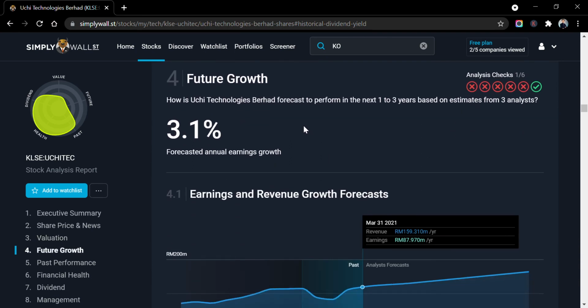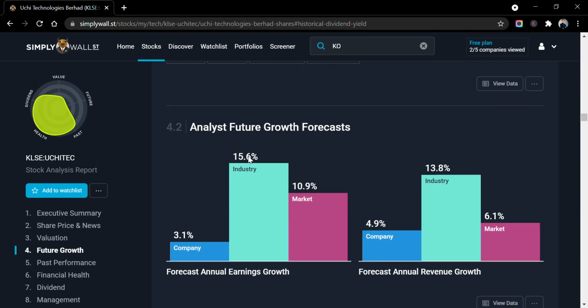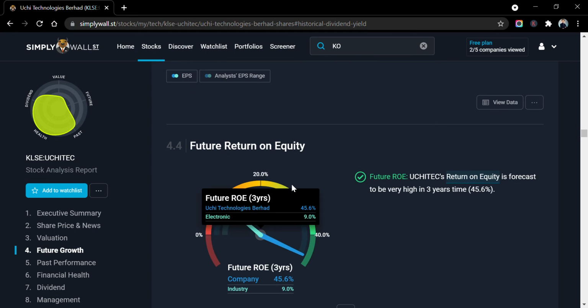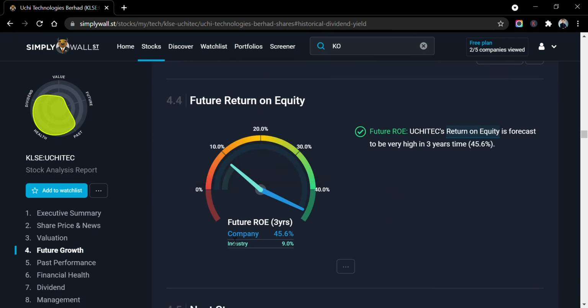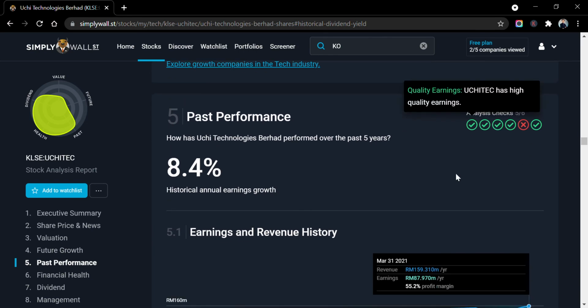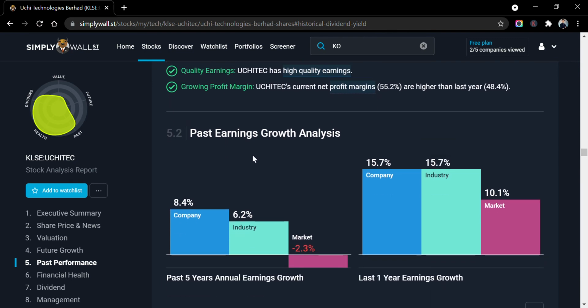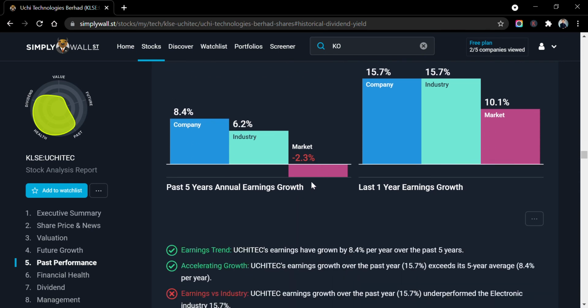What's the future growth? Future growth is not so impressive. It's only at 3.1%, right? So what's the analyst future growth forecast? It's only 3.1% versus the industry 15.6%. Alright, so future return on equity, we are expecting future ROE is at 45.6% for 3 years, and past performance has been 8.4% for the past 5 years. Right, so this is a past earnings growth analysis, 8.4%, better than the industry at 6.2%, and definitely better than the overall market at negative 2.3%.